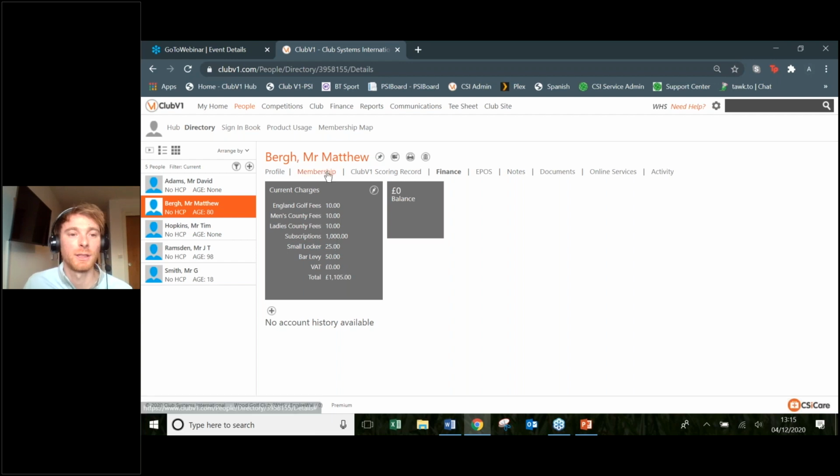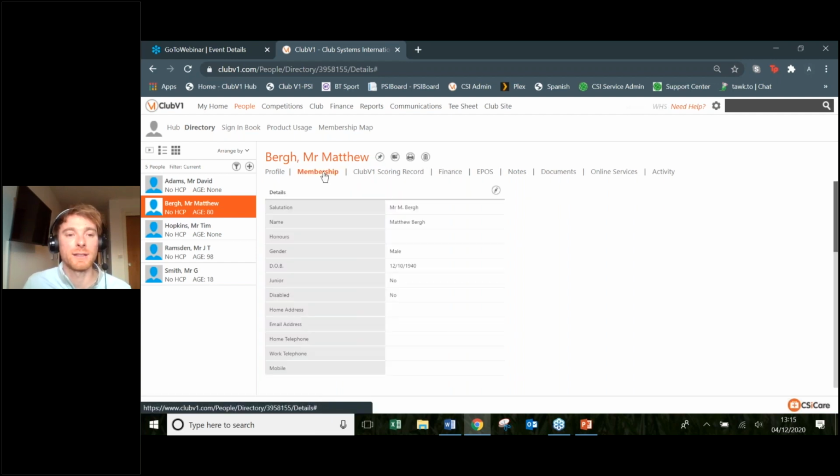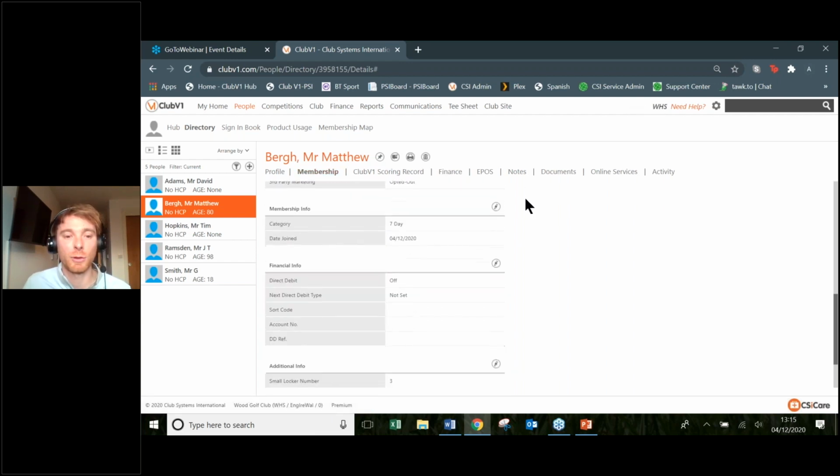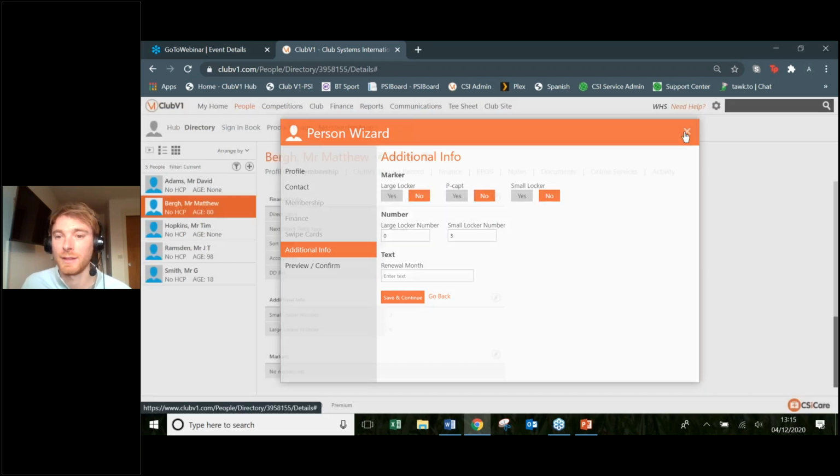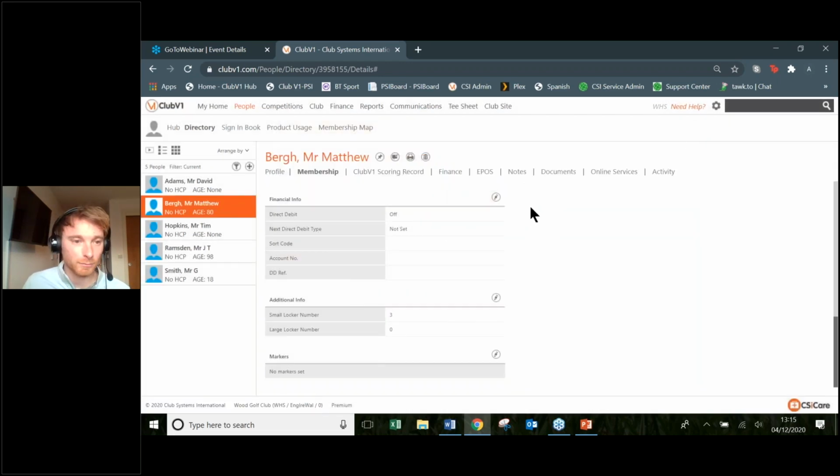Absolutely fine. Just to double check where that field is, if we go into membership, scroll down to additional info, press edit, you can see his small locker number is number 3. He doesn't have a large locker. That's where the data is coming from. Okay, so that's how you can assign your charge items there.